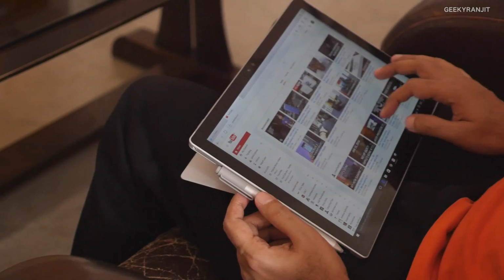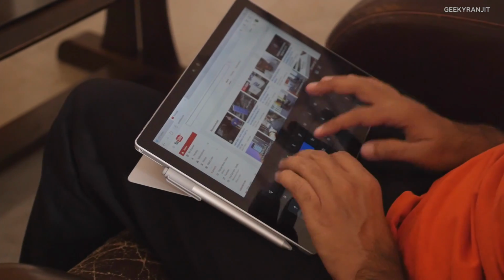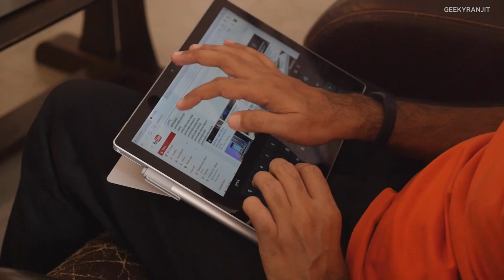And guys, I don't do very heavy stuff like video editing. I mostly browse a lot on this, write down notes in OneNote with the pen as I showed you, check YouTube stuff, analytics, browsing and whatnot. I would say casual usage, and even then I'm just getting a battery life of about 3.5 hours to 4.5 hours. So battery life is one thing that I simply do not like on this device, and that hasn't improved a lot.